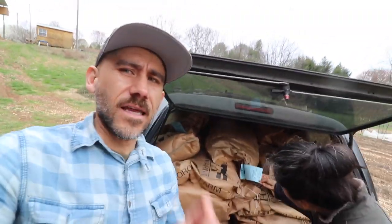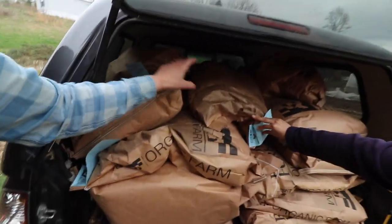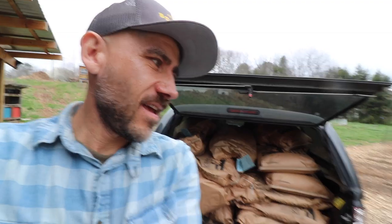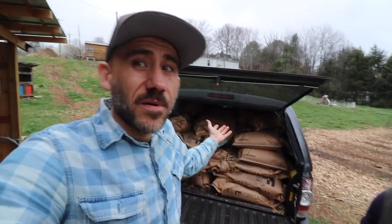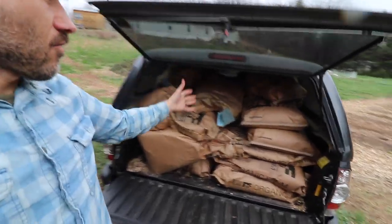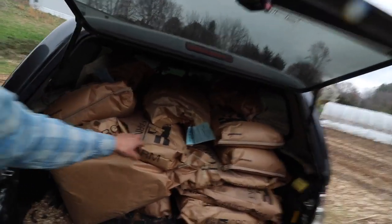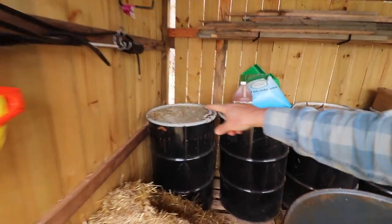All right, can I honestly say this is the most feed that we've ever got at one time. 2,000 pounds of feed, and we need to store it. We can't leave it in the bags because we have nowhere to put it. It's gonna get wet if we leave it out, or rats, or mice, or whatever. And we need to store it in our barrels. And that's why we have these barrels.